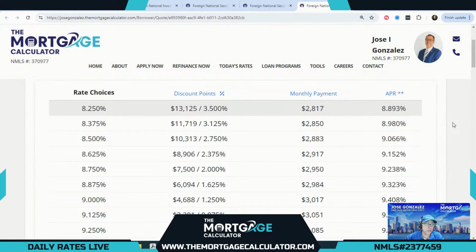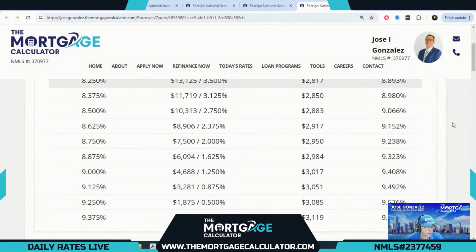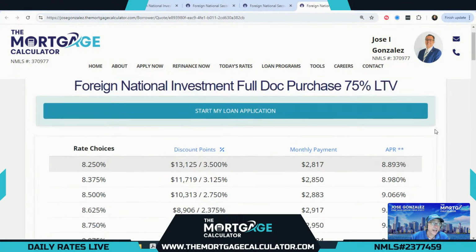And that situation you can see right here, in that the full doc purchase, also 75% LTV investment. Lowest cost option there is 9.375, substantially higher than the DSCR option. And our lowest rate option is 8.25 at a cost of 3.5 points.